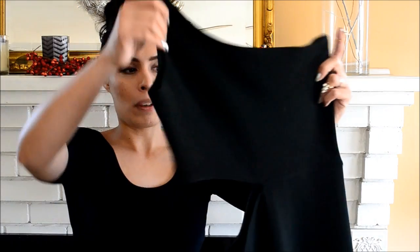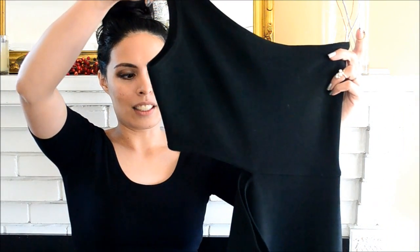It's a really cool piece. I am very excited to wear this. I don't know where I'm going to wear this, but I'm sure I'll figure something out. So excited about this dress. Very cool. Okay, and the last wearable item for this haul are these shoes here.